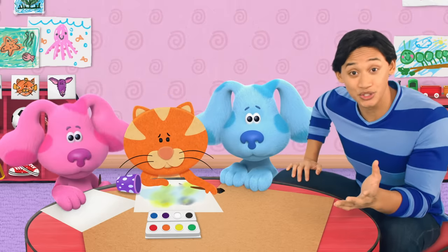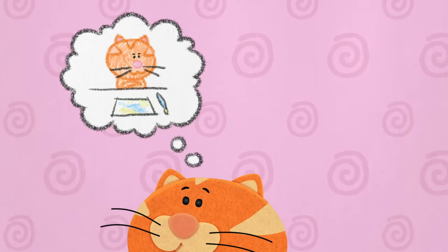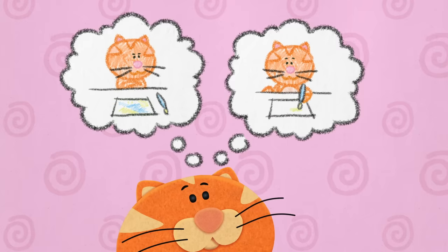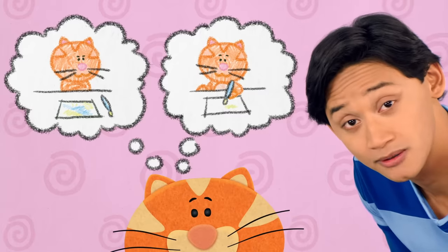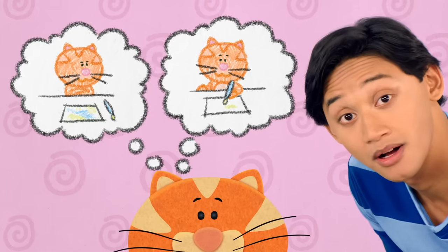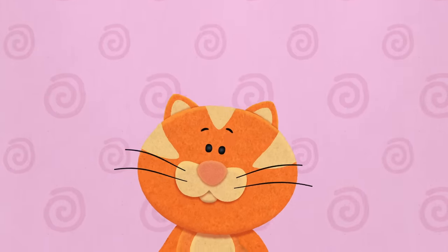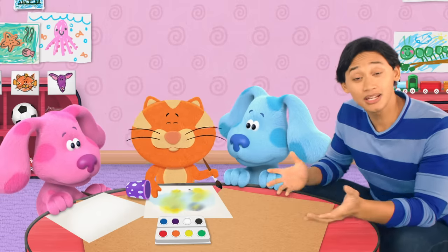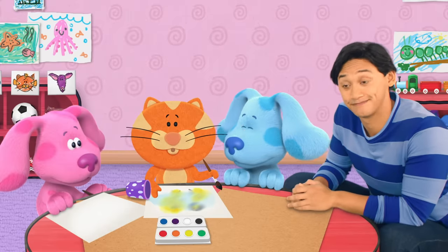Well, what do you think the orange kitten should do? Should she stop painting and give up? Or should she get a new piece of paper and paint again? Which do you think she should do? Paint another picture. I think I'll paint another picture now and make it even better. Yeah, right. Because if you just sat there and stopped painting, then you wouldn't have a painting to bring home. True.